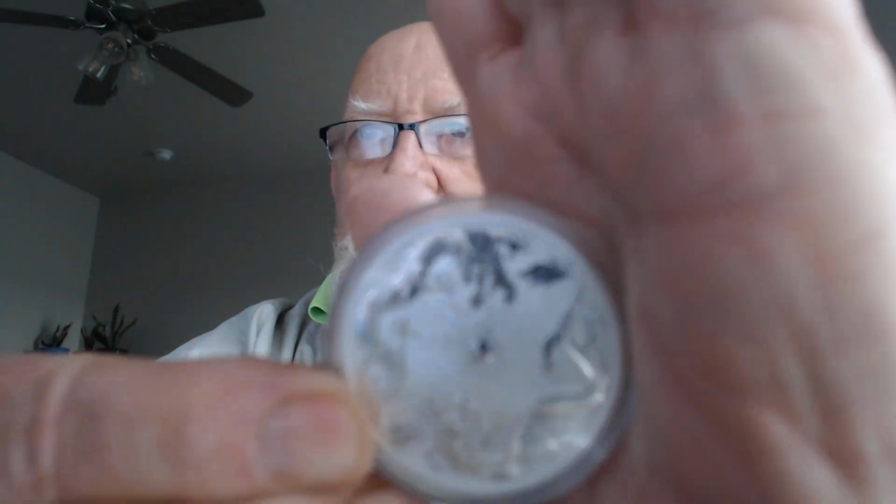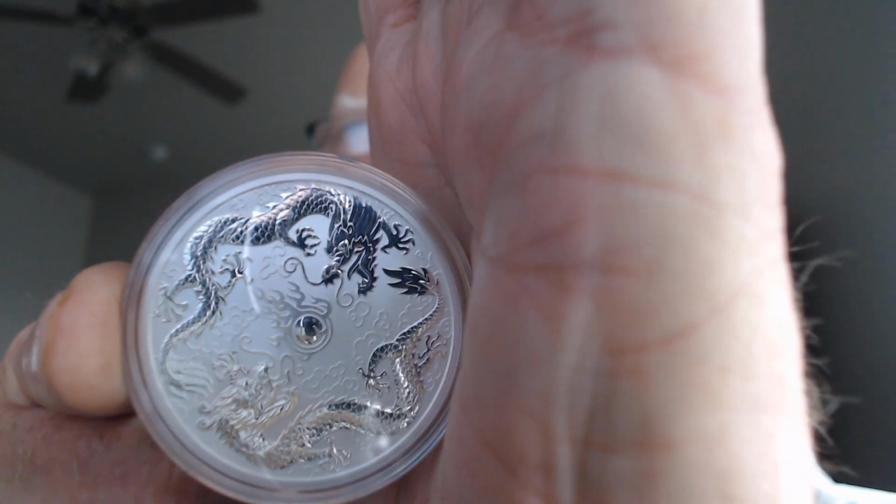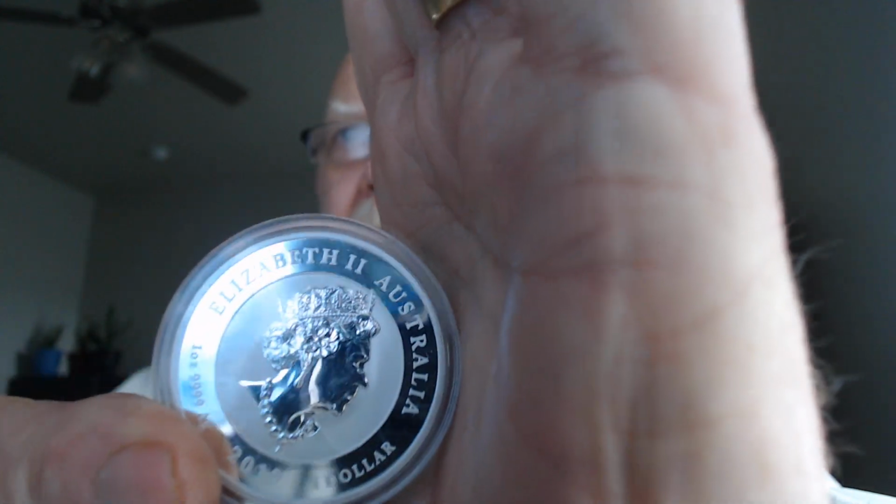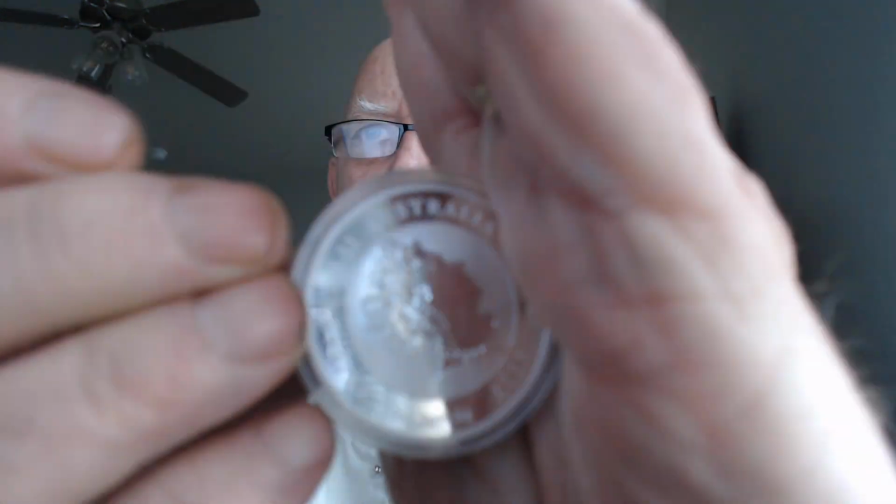Something I got from Pegleg. I went into one of his races, and I won this. It was a choice someone you got, but I really like the double dragon round. Beautiful. It's in great shape. Probably easier if I just point the camera down.